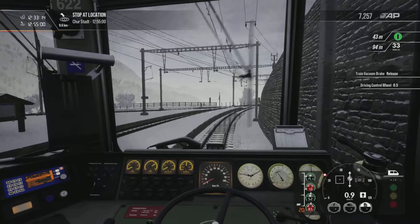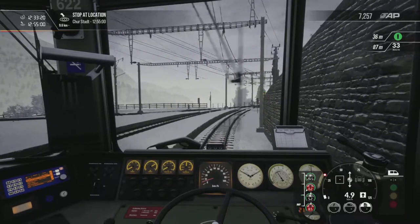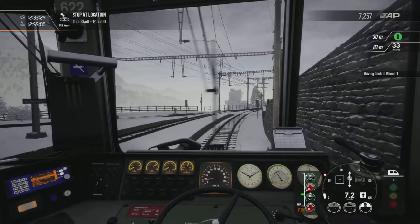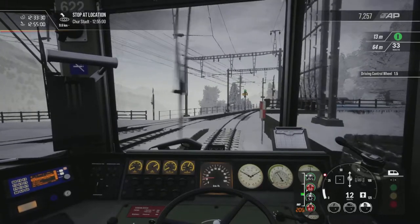So I think the problem was the dynamic brakes. There is actually a problem at the moment where when you put the dynamic brakes on, sometimes it will glitch you and it will rock really violently forward and back. And that's what happened, and then we derailed. So at some point, hopefully that will be sorted. But for now, yeah.